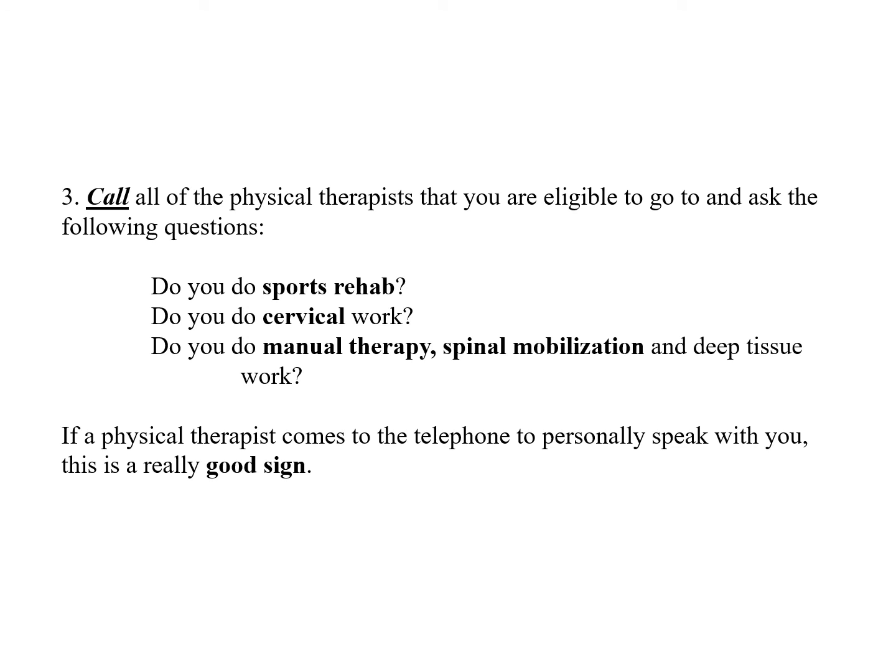So the rest of this is like dealing with telephone calls, right? So you call the physical therapist that you're eligible to go to and ask the following questions. There's 3 questions that they all have to say yes. Do you do sports rehab? Do you do cervical work? Do you do manual therapy and deep tissue work? It should say manual therapy, spinal mobilization, and deep tissue work.